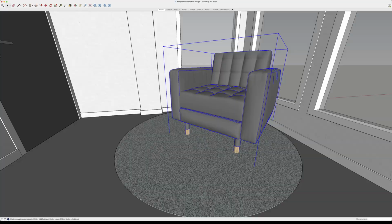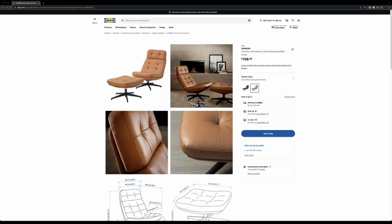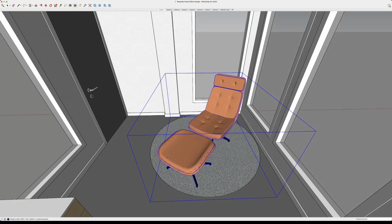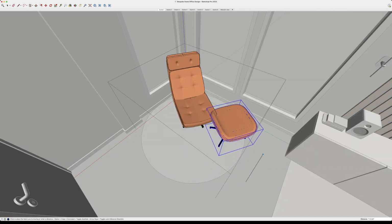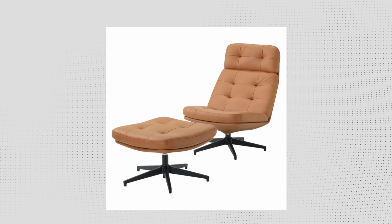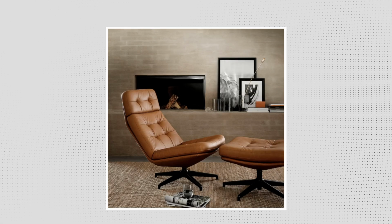So I kept looking and found this Havberg lounge chair from IKEA, and it comes with a matching ottoman, which would make it a really nice chair to relax in. And it could double as additional seating for the space. This chair looks fantastic.